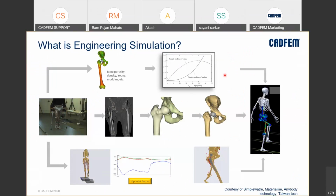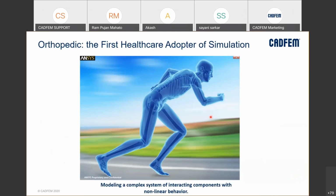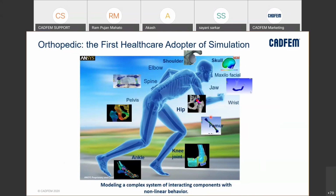As I mentioned, you will be able to see the results like stress variations. Then you can even study the fatigue analysis in order to approximate how much life the product will have. The last session we did was orthopedic, different kinds of joints, how it can be used, and how you can modify your implants. We have covered knee, shoulder, spine.